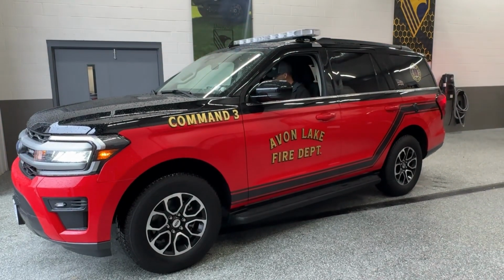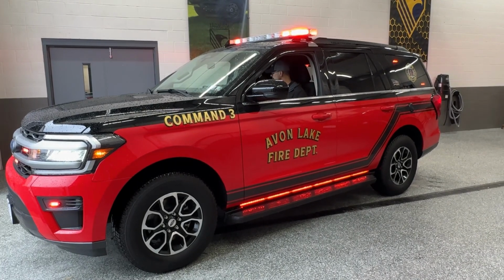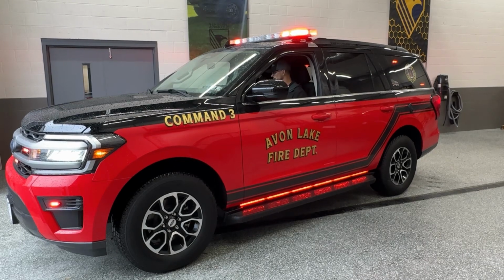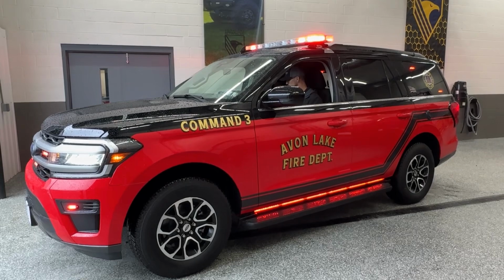And we do also have a cruise feature built in. So this is a low power steady burn, non-emergency function. So if you just wanted a little bit of visibility, working at an event or a parade, something like that, you can utilize this feature just for presence.